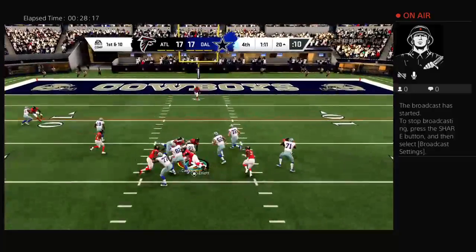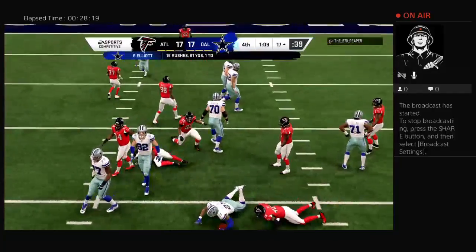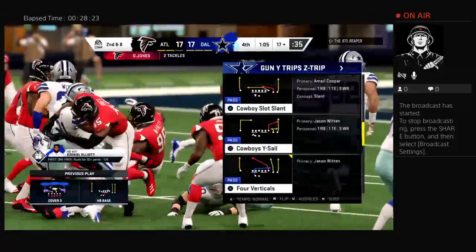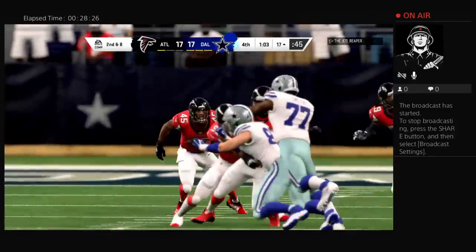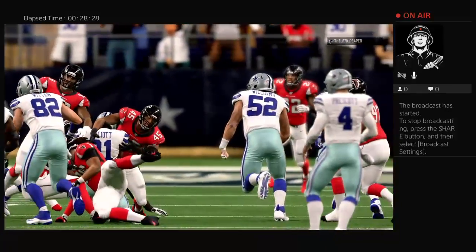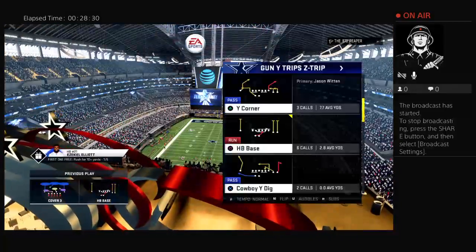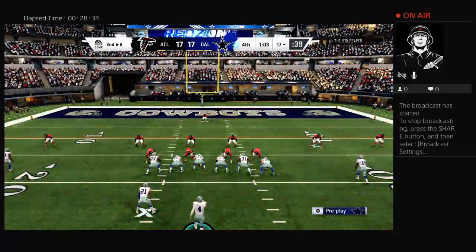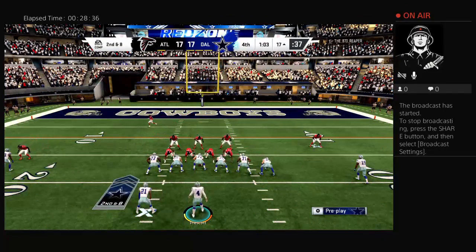They go back to Elliott. He's been busy. And he'll get this one down to about the 17. Give him a couple on the carry there. 2nd and 8. I like it. I like the call. Still an opportunity to run the football and chew up a little more time off the clock. The last run got a couple. Here's 2nd and 8.